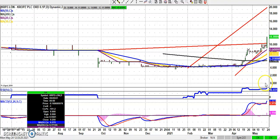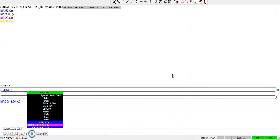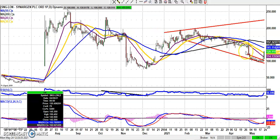The RSI at 96 is obviously somewhat overcooked after the push to the upside we've had so far today. As I said, the COVID plays seem to be back in business, at least to some extent. Best of them today, arguably by quite a long way, is Synairgen. Here we had a kind of falling wedge situation for the shares. They tested old initial December resistance as new support, and then spiked up higher today.